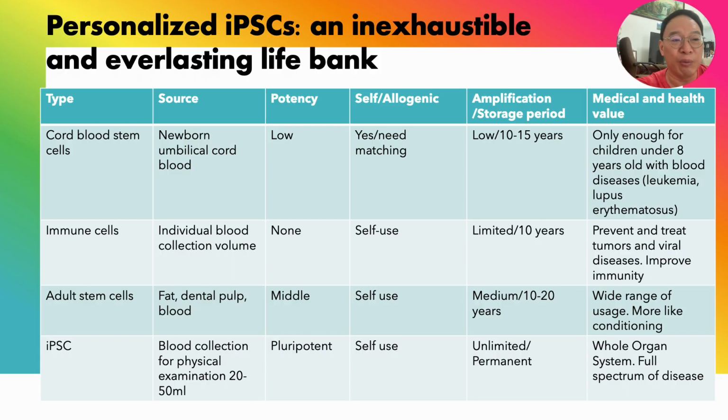Some people collect their immune cells and store them. Okay, again, you can only store it for about 10 to 15 years, and it's to prevent and treat tumors and viral disease, and it improves immunity. Like you can collect your own natural killer cells and so forth.